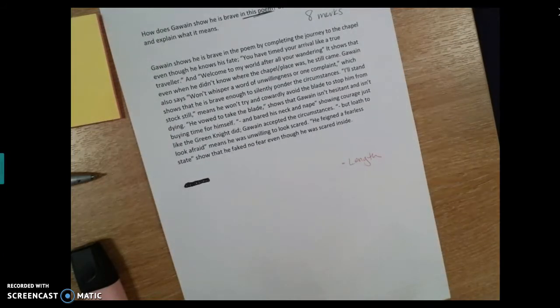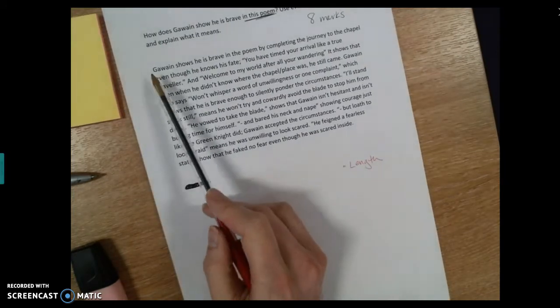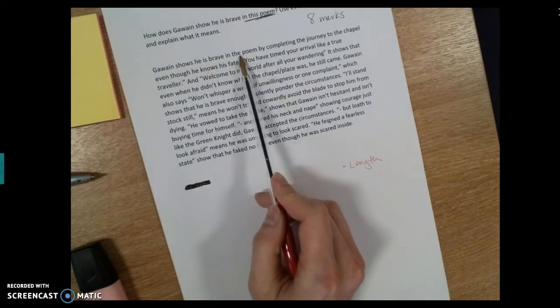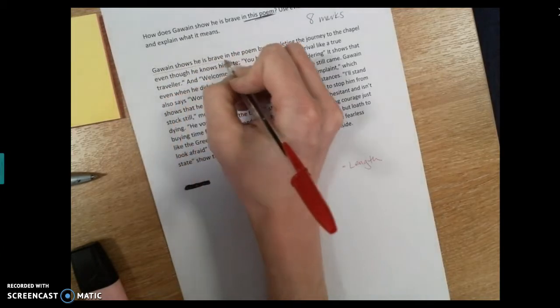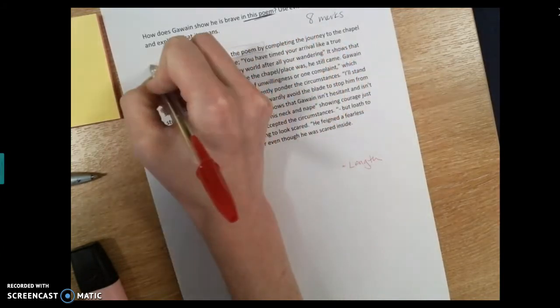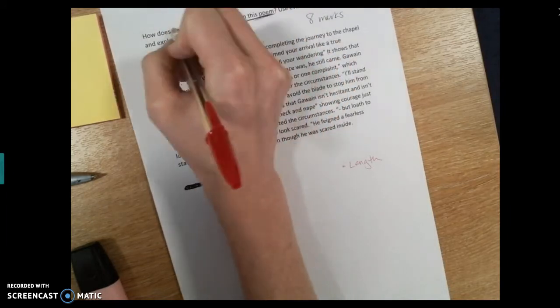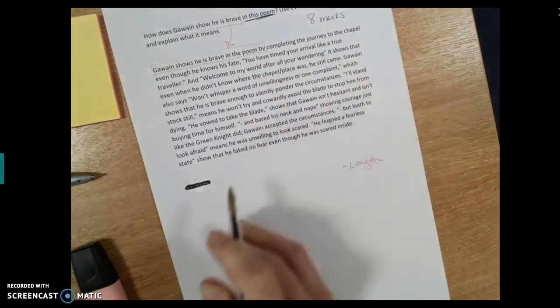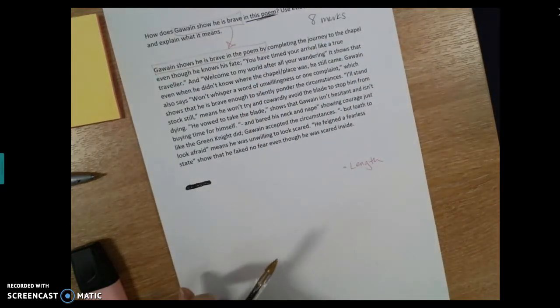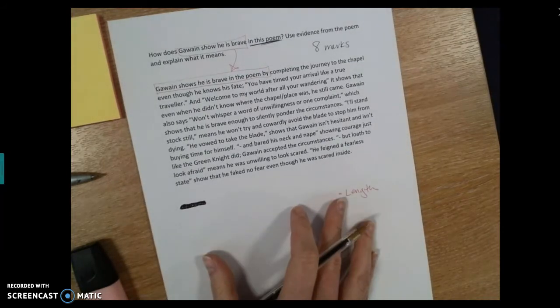Okay. So the next thing I want to see is whether or not the student has really focused on the question like we asked them to do. So let's look at the first sentence. Gawain shows he is brave in the poem by... So straight away, the student has copied the language from the question. The question was, how does Gawain show he is brave? And the student has said, Gawain shows he is brave in the poem by... So really echoing at the beginning that language from the question to make sure that the student is focused on what she should be focused on.